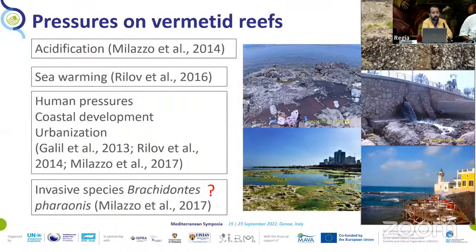However, vermetid reefs are under a mix of natural and human pressure, including acidification, sea warming, coastal development, also urbanization. And they are also impacted by invasive species, like for example the invasive bivalve Brachidontes pharaonis, especially in the Levantine Sea.